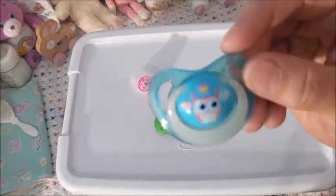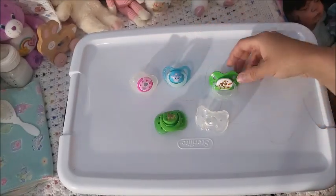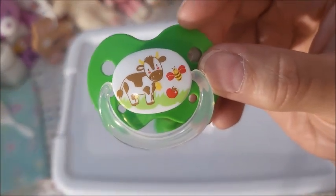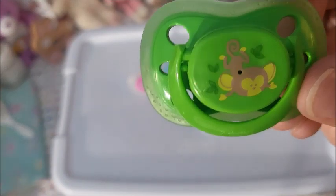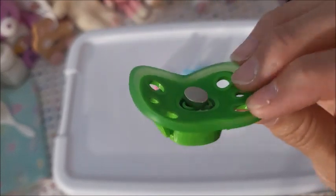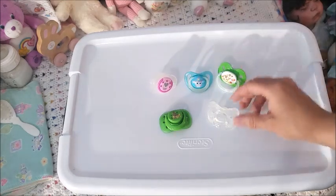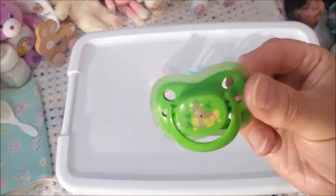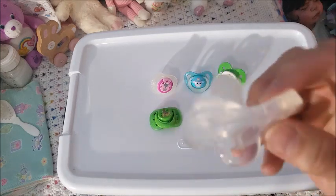I have this beautiful owl one. So pretty. I have this. It's a cow. Farmer's theme. I have this one. This is a monkey. And it's the only one that is magnetized. So this is not. So these would have to be props. But if I have a doll that can fit, if it wins, then I'll find a doll to fit that. And then I have this clear silicone passy.